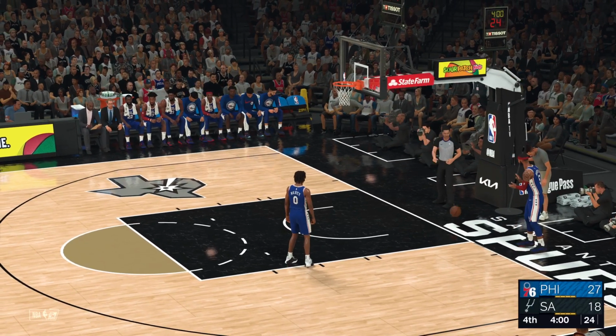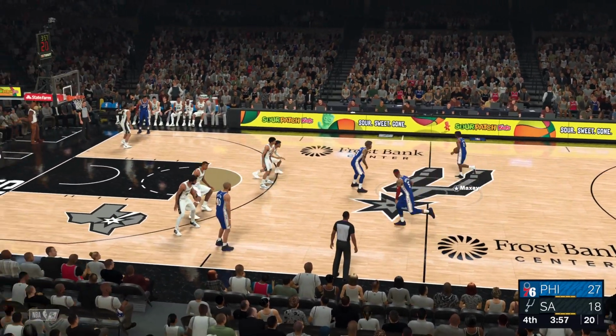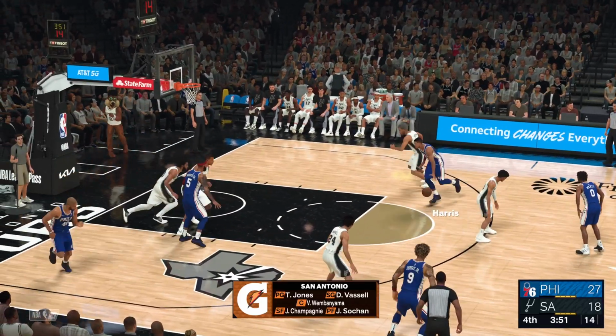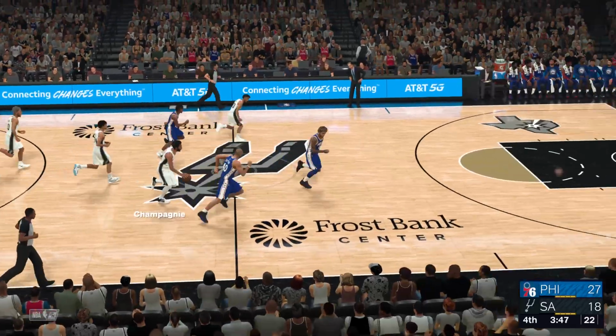And this is it. Glad to have you along for this fourth and final quarter. Wembanyama is the center with Sochan next to him. The guard pair are Jones and Vassell. And it's Champagny in at the small forward. That's the San Antonio Five.